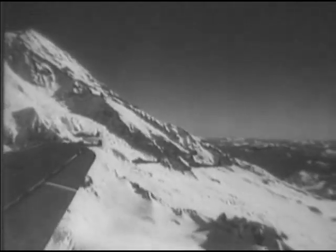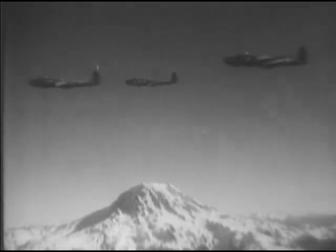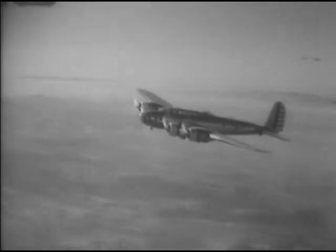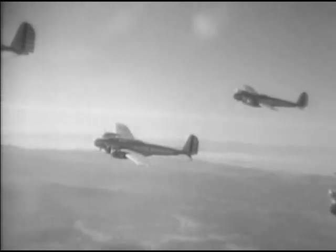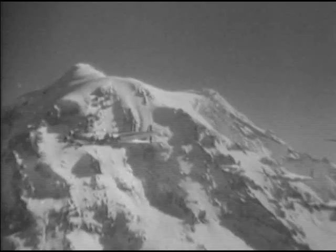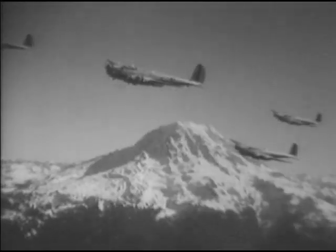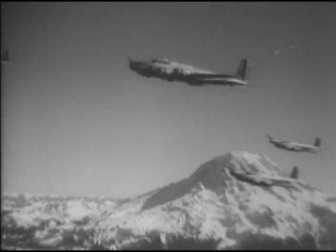Giant planes in a symphony of flight and beauty before Washington's towering Mount Rainier. As part of a West Coast demonstration for aircraft workers and civilians, six Flying Fortresses skirt the treacherous slopes of Mount Rainier. Almost 15,000 feet up, the 300-mile-per-hour giants present a striking picture from our United Airlines camera plane and a reassuring sight for peace-loving Americans. Planes like these, with their long range and striking power, are going to England. These are for Uncle Sam and America's defense.